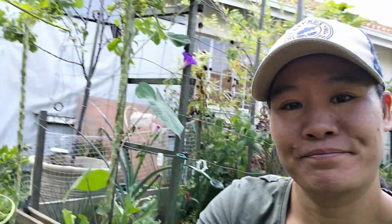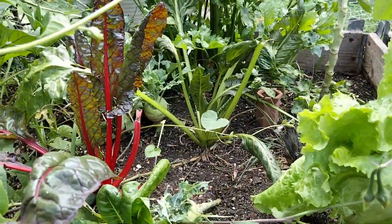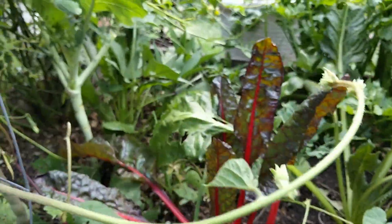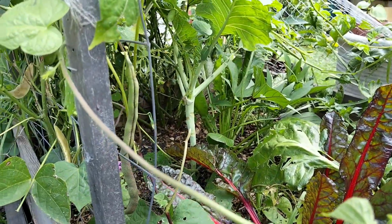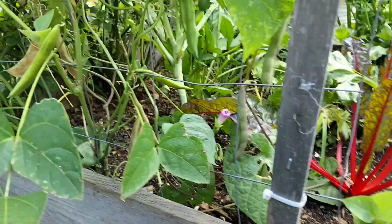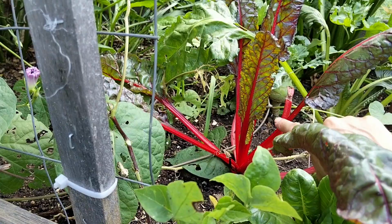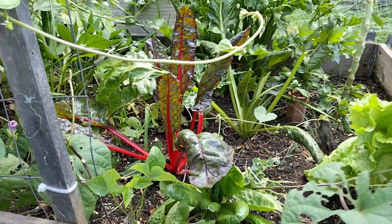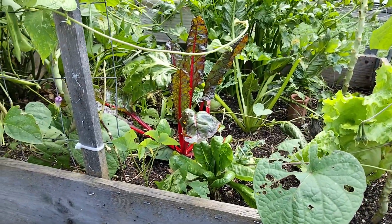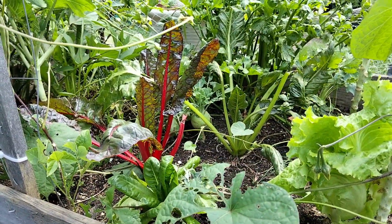But let me show you quickly the beautiful stuff that I'm growing here. Okay, so you can see in this garden, it's just one crazy, lush, beautiful, insane mix. And here is some more of that chard with the red stem. And that is awesome. I love growing things like this. And this is a perfect example of a winter bed.